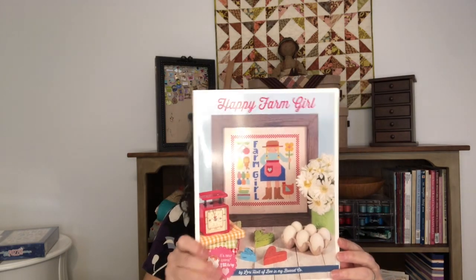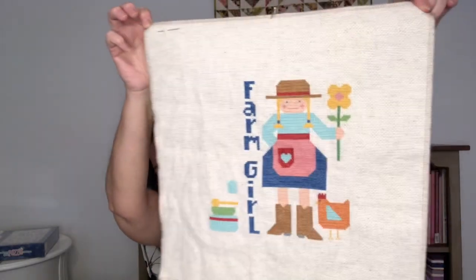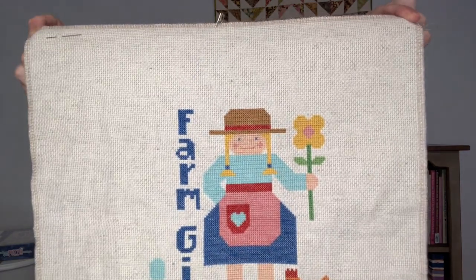And my next finish, oh no, this is not finished. I wish it was. Last time I was here, I had mentioned that I wanted to start Happy Farm Girl, and I did. So this is what I have so far. I've been hooked on this one. I can't stop stitching, and yet with all the stitching I've done, it's still not done. But I do plan to have this one ready to hang. I'd like to say by the end of this month, but I don't think that's gonna happen. By the end of the year is a nice goal to have.